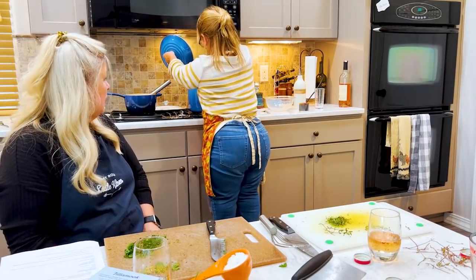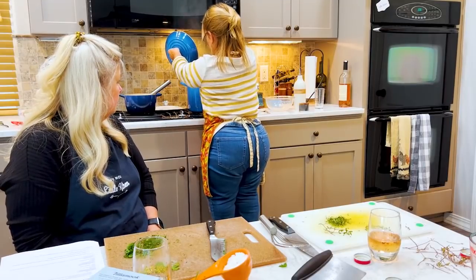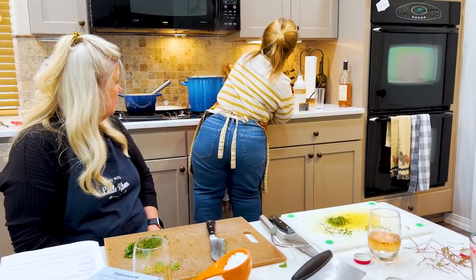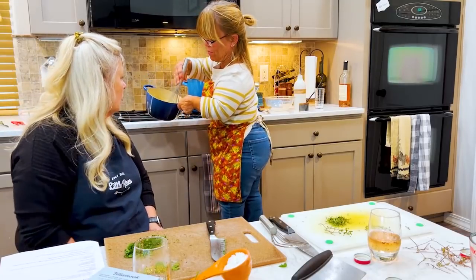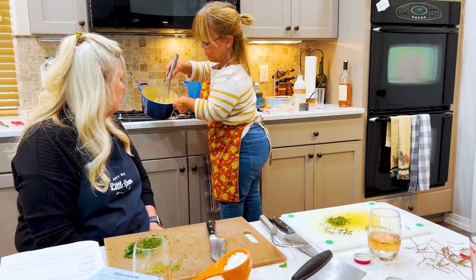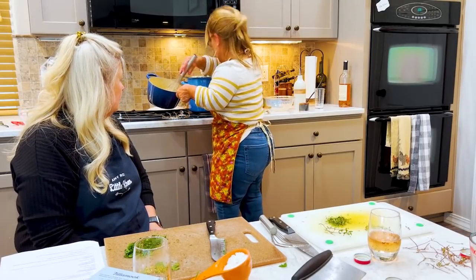All right, it's ready to go. Yes, it is. And now we are going to add in the roux. It's very thick because that'll be helping our soup get thick. So we're just gonna pour this right on in here.